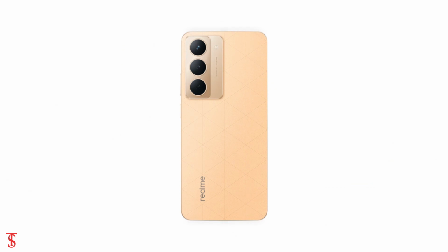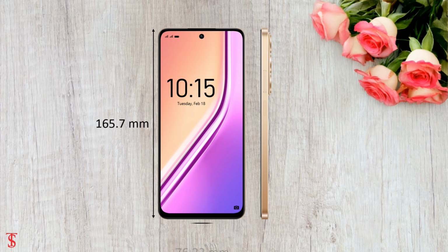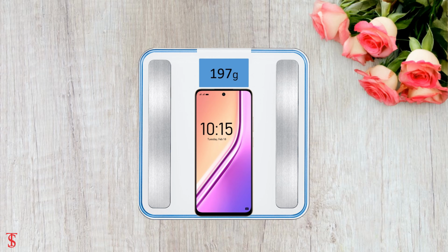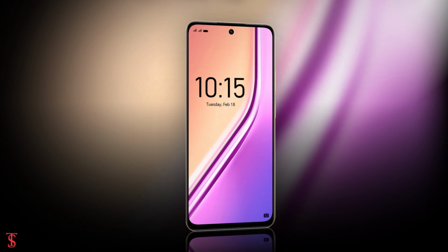The physical dimensions of this smartphone measure 165.7 by 76.22 by 7.94 millimeters, and it weighs around 197 grams. So now let's have a look at the pricing details of this smartphone.